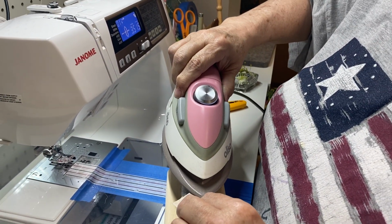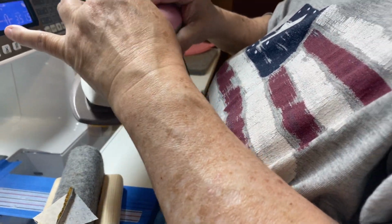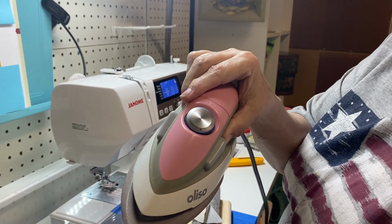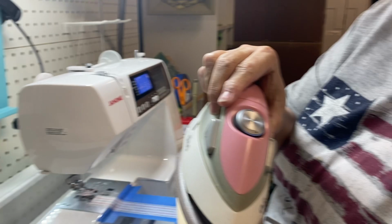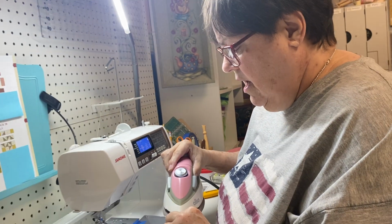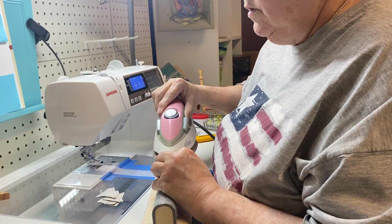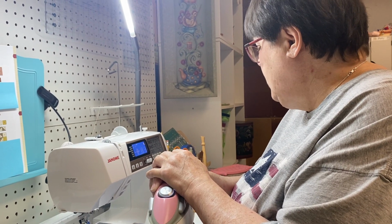You take your iron. My iron's off. How did my iron get off? I'm telling you, that chick got in here and messed with your stuff. I always set my iron at the highest heat when I'm working with cotton fabric. I know there's a cotton setting, but I go for a little bit higher. I want it to be just as hot as it can be on this wool. I'm going to let it sit there for a minute because the iron was still warming up.